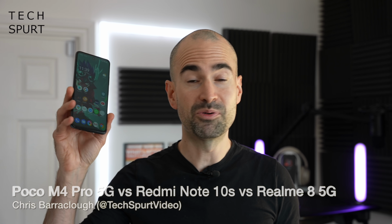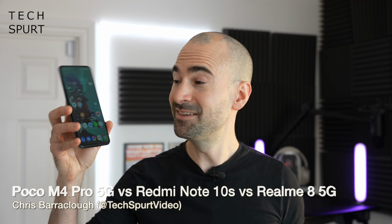So the Poco M4 Pro 5G just arrived on the scene, and it is a very late but very sizzling hot contender for the best budget smartphone of 2021 crown. And to show just how good it really is, I thought I'd put the Poco M4 Pro up against two of my other favourite budget smartphones of 2021, namely the Xiaomi Redmi Note 10S and the Realme 8 5G.